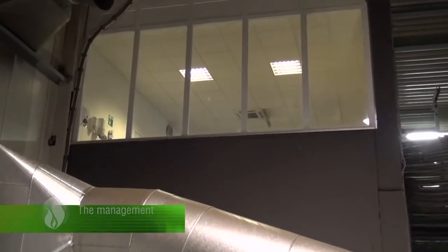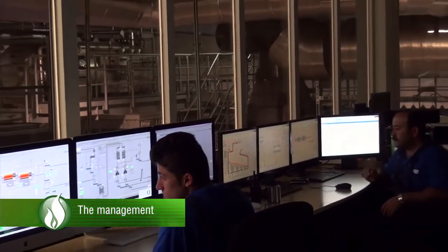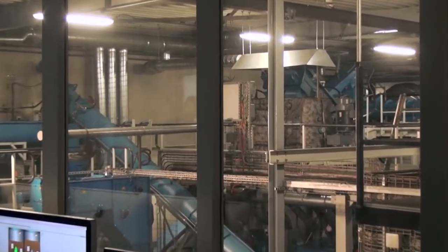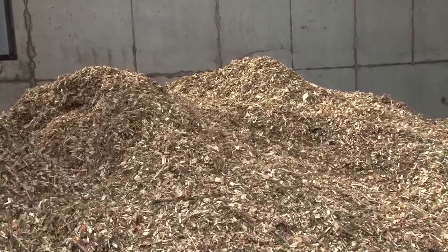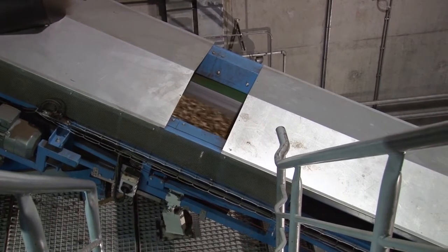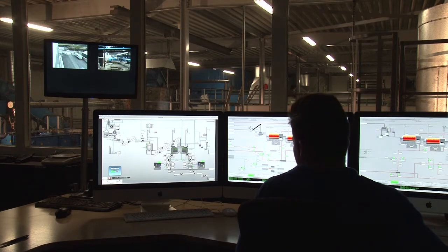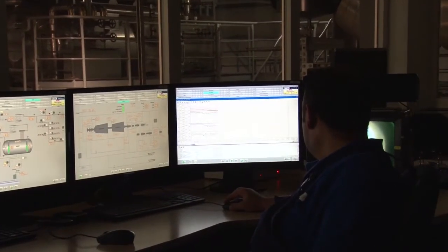The management. The factory is managed from a control room on top of a tower. From there, the operators have an overview of the systems and the site. The supply of wood chips is managed from here at all times. The operators are also responsible for the general safety on the plant and for the continuous maintenance of the moving parts. Our objective is to optimize the production of power and BioCoal. Thanks to advanced software, we can manage the entire factory with minimal staffing.